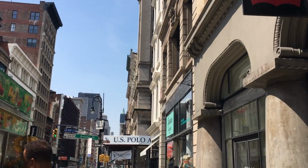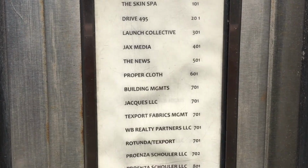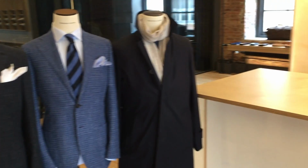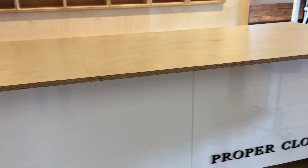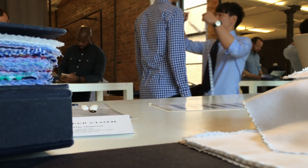Right here, I went to their office in Soho. It is more of an office building and not like a storefront, which was interesting, but they have beautiful offices upstairs. They got lots of people that are there to help you. I had an appointment already, so I was able to walk in, just get measured, and then they told me that I couldn't record, and so that's basically where the footage ends. But I was measured there, and then you basically just use the website in the store.